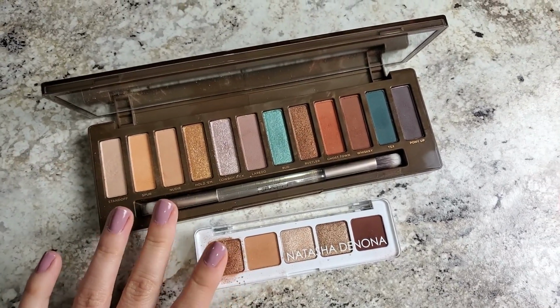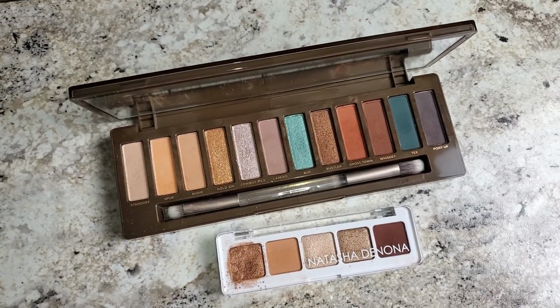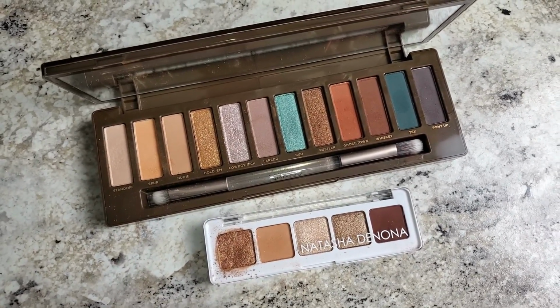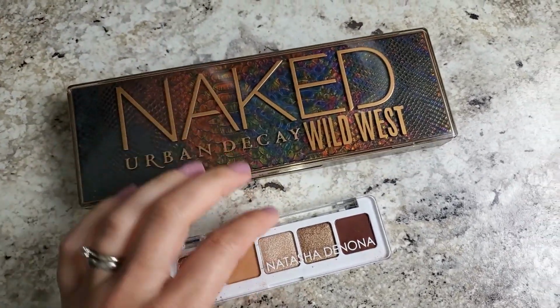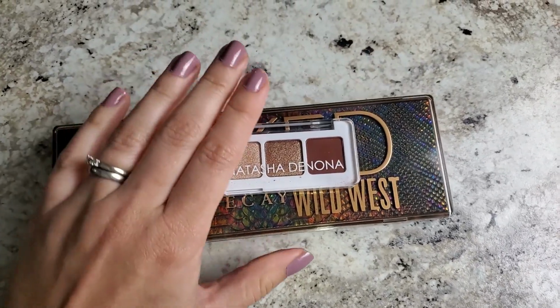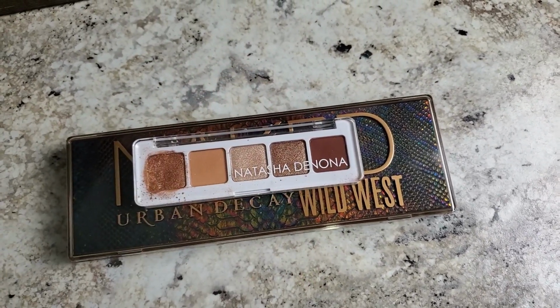These were my two Shop My Stash palettes that I have had upstairs for quite a long time, and I have used both of them quite a lot. So I'm ready to put these back and choose two new palettes.